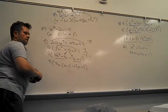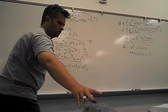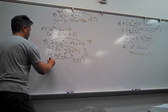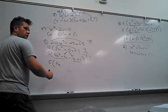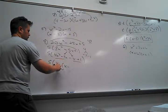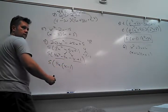Can you go back over that real quick? This is the 4x squared minus 4x. You take the 4 out. So there's 4 and an x. There's just 1x left there. Minus what? Minus x. Or 1. Yeah.